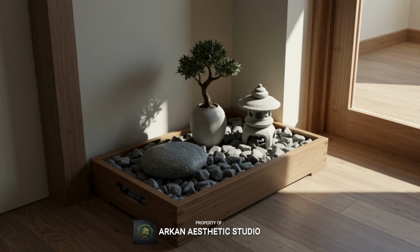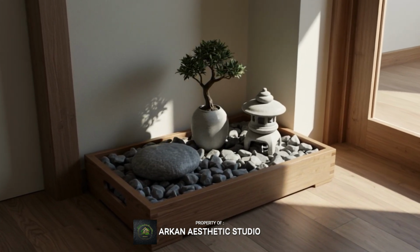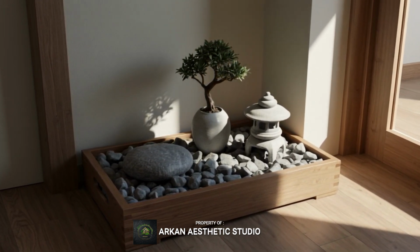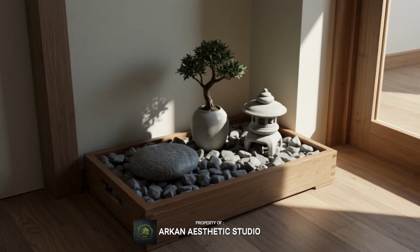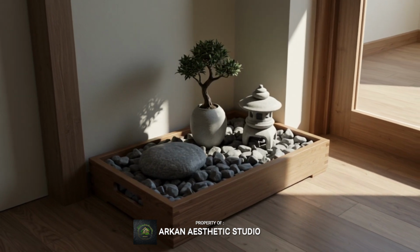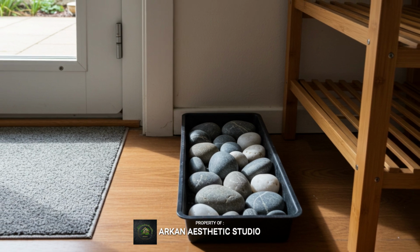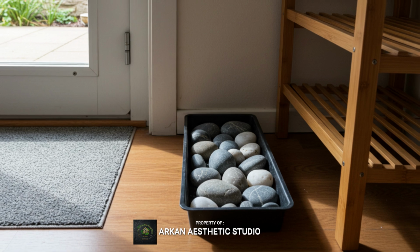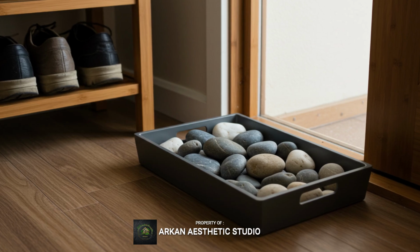11. Stone and pebble tray near entryway. The entrance of a home is more than just a threshold. It's a gentle prelude to what lies beyond. In traditional Japanese design, this space is treated not as a transition, but a transformation, from the busyness of the outside world into an inner sanctuary of quiet.